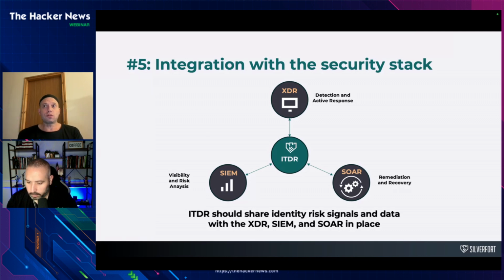Then we talked about moving from only detection and response to collaborating with the identity security controls to get real-time protection. And then we've concluded by basically saying this ITDR should be able to be part of the wider security fabric, SecOps fabric, that you have in your environment. Okay.